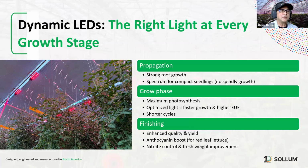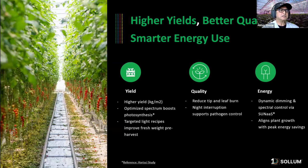So moving forward, when we talk about higher yields, we talked about that. Optimizing the spectrum boosts photosynthesis, I touched on it. That's the reference from the Wageningen University trial. But also there are the grower trials that we conduct with our fixture. And there are really interesting results that we could share, whereby the growers are seeing, compared to a fixed spectrum, a dynamic spectrum gives anywhere between 10 to 30% increase in their production, because they are able to have the right spectrum that complements the growing conditions of the greenhouse.